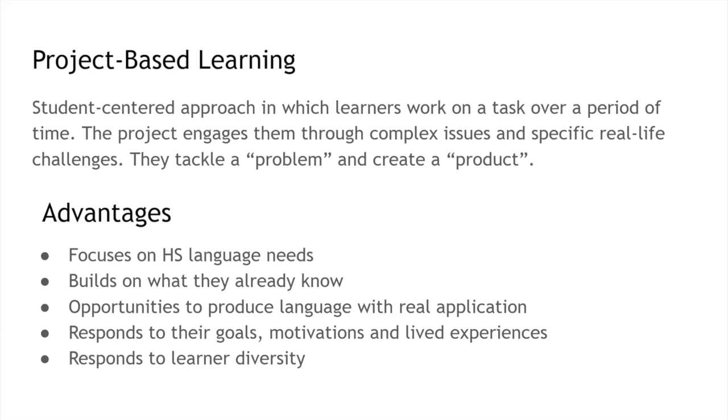Project-based learning, so this is a student-centered approach in which students work over a period of time. And so in this case, we're talking about a quarter, an academic quarter, but it could be a semester or an academic year. And they work on a task or several tasks to tackle a problem and produce a product, create a product. And so the advantages of using a project-based learning approach for heritage speakers, it focuses more specifically on the needs of heritage speakers.